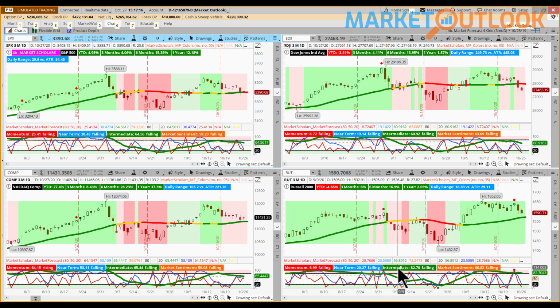That's our intermediate line. And remember, on the market forecast technical indicator, the upper reversal zone is at 80. So in the label here, you can see what the current reading is. It's at 82.7 and falling. Now, as long as it's in the upper reversal zone, it doesn't really matter if it's falling or rising. We consider that strongly bullish. If it falls out of the upper reversal zone, that's a different story, as has been the case with the other three indices.